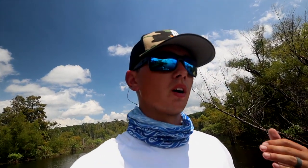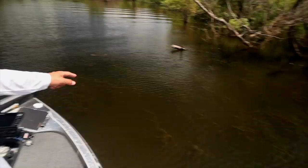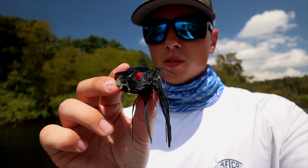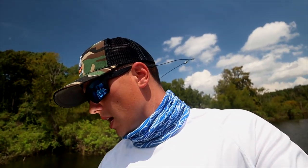Quickly, I wanted to go over a couple things to remember when throwing a hollow belly frog, or in this case, perch. First off, what I'm looking for. At Gunnersville, we fish a lot of matted grass. And so we fish a regular, this style frog. Regular nose, regular style, just a hollow belly frog.